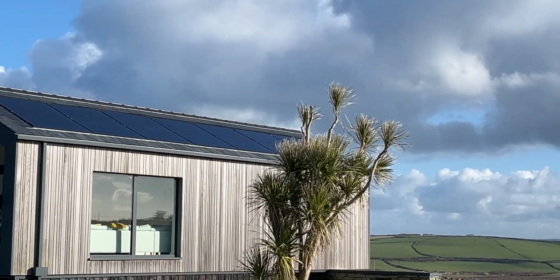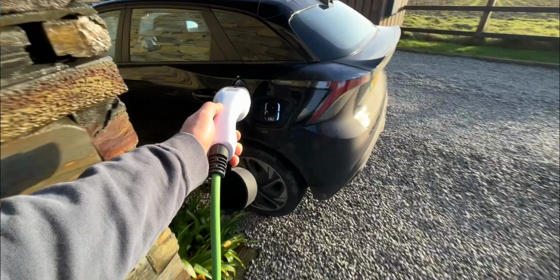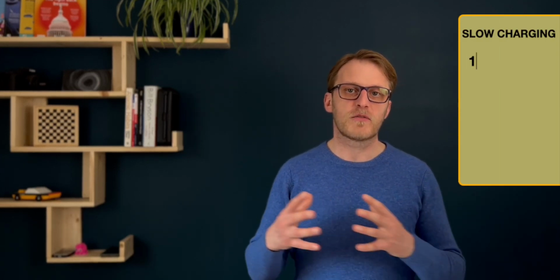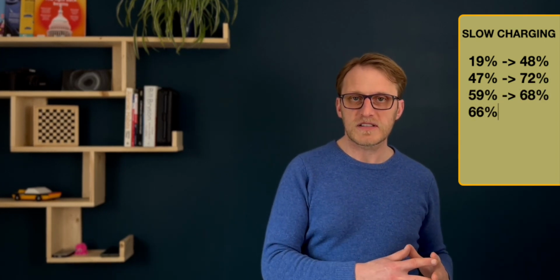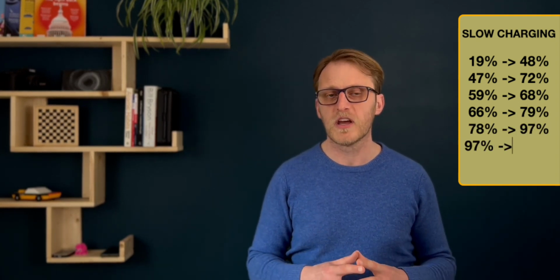Now, here is where things got interesting. I didn't use public chargers during my stay. Instead, I charged my MG4 using solar power from the accommodation, trickle charging on sunny days. I slowly topped up the battery in small increments using a 2 kilowatt charger. So from 90% to 48%, from 47 to 72, then I drove around, then from 59 to 68, then from 66 to 79, from 78 to 97, and finally from 97 to 100% just before leaving Gwithian to return home.